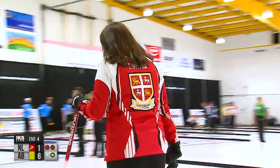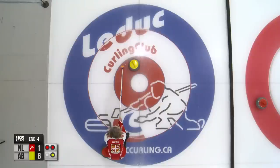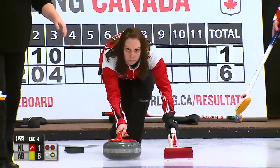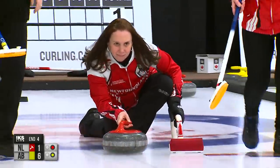Now if you're Newfoundland and you are trailing, a jam's probably not a concern anymore. Do you ever consider trying to go for that hit and roll? I mean, it's always there. And right now, it's about trying to get that deuce, whichever way you can. So it comes down to her confidence, too. Am I more confident in my hits right now, or is my draw game on? And that's, I think, where the decisions are made.